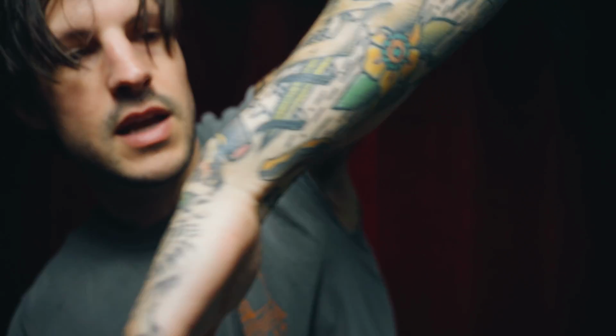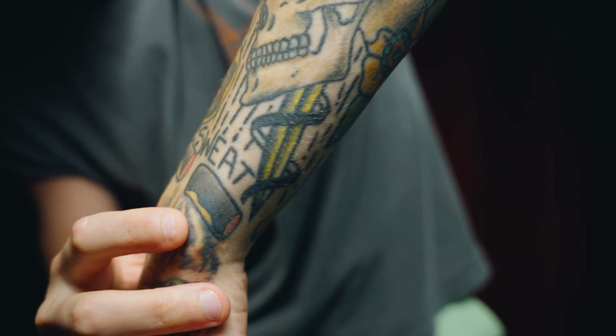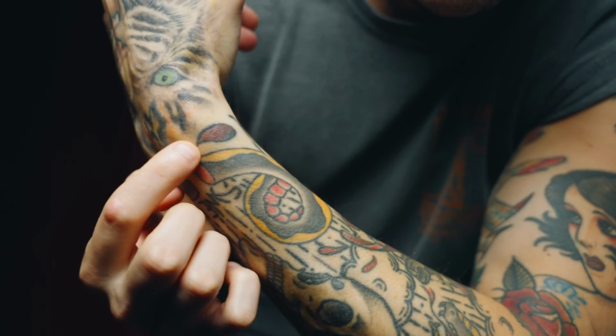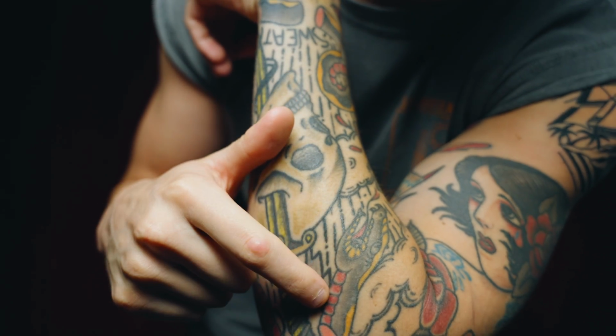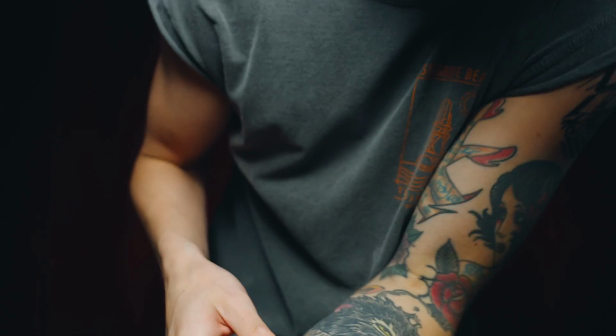This one's going to be tricky to show you guys, but essentially, if I can get the camera to stop focusing on my eyeballs, here we go. So this thing wrapping around here, and here, and here is a snake, and it wraps all the way around.